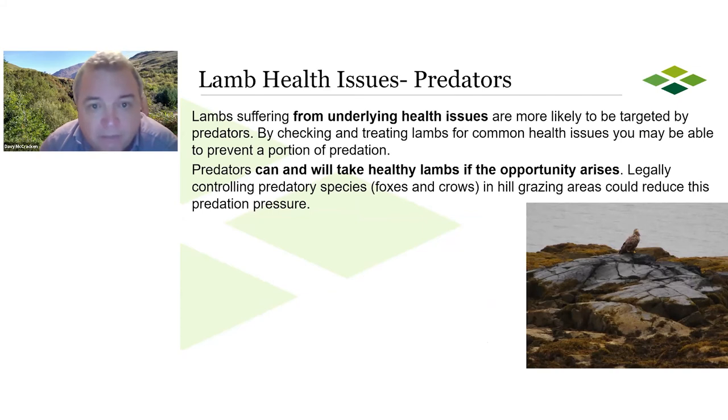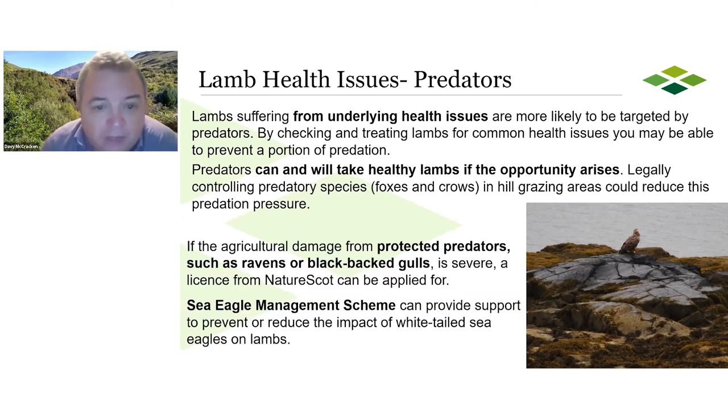Predators can and will take healthy lambs. They'll take lambs that are suffering underlying health conditions. So it's knowing what your flock health and flock condition is like, knowing what your predation risk is, and then seeing if it's possible to improve health condition and/or reduce predation risk. If you're subject to predation by foxes and crows, then it's possible to legally control those. If it's other protected predators such as ravens or black-backed gulls, and it's severe enough, then it's potentially possible to get a license from NatureScot.